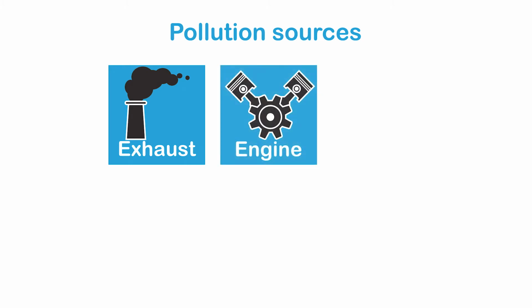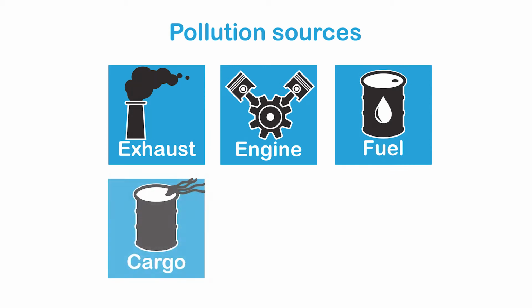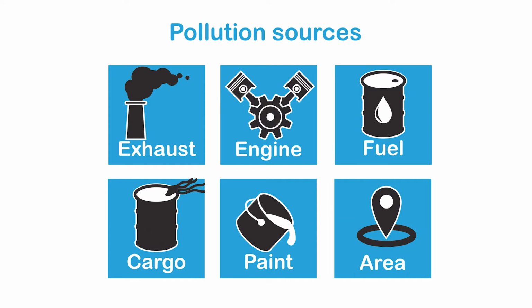First of all, of course, the funnel, the exhaust gases coming from the engine, a very important pollutant source. But furthermore, there is bunkering the fuel. There is maybe the cargo that might release some cargo vapors. There are painting conditions and so on. These are possible pollutants during the normal life on board of a vessel.